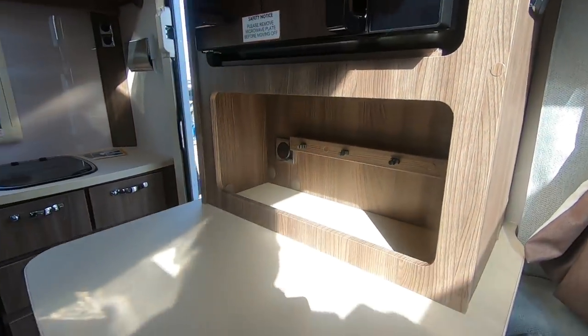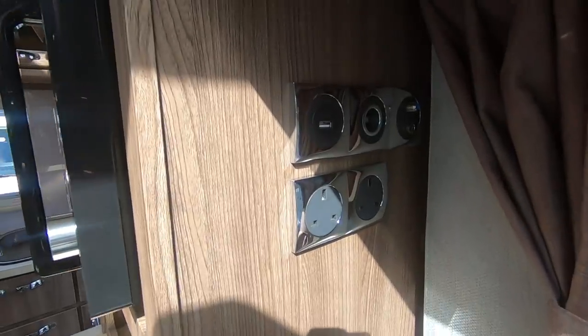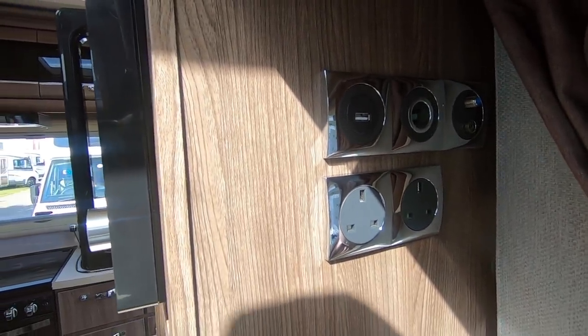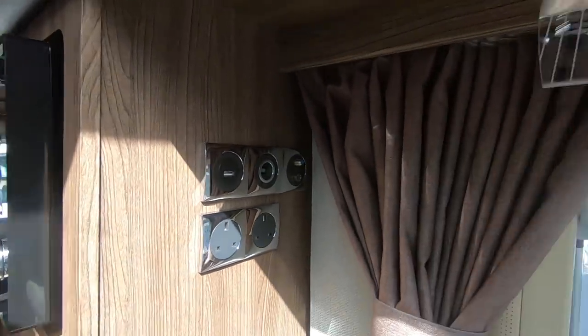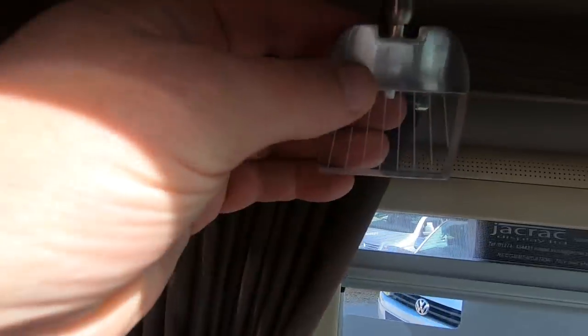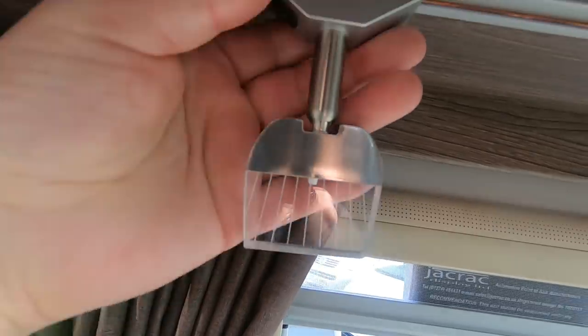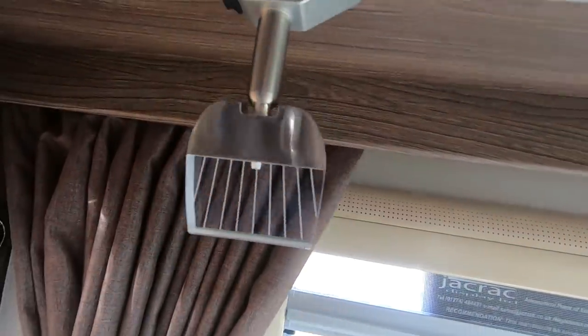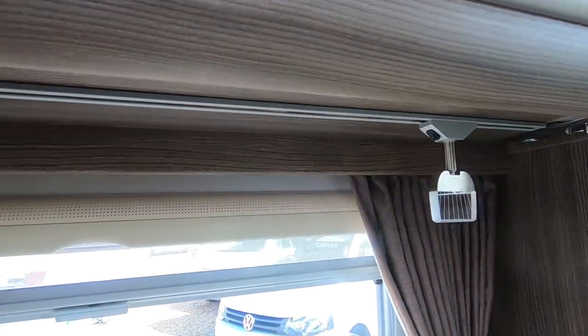Space under there. I presume you can put your telly here. The TV, USB point, 12 volt socket, two 240 volt sockets. Very nice looking lights here. I'm not sure how they can move on the track, so you can actually move those along. That's nice. They're different.